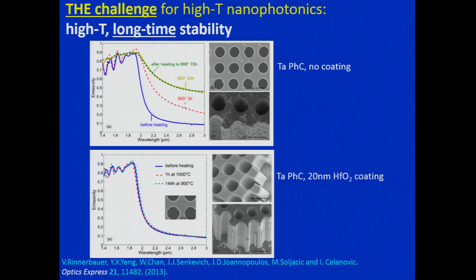But nevertheless, if you just work, for example, with tantalum, you heat it up, you cool it down, even after 24 hours, it completely lost its performance. You can see originally it had high absorption for low frequencies, low absorption for long frequencies, but then just after 24 hours at high temperature, it substantially deteriorated. Nevertheless, there are ways to handle this. One of them is, for example, coating it with 20 nanometer hafnia. And here, in this case, even after heating it for 144 hours, it did not change much. So that's just one example out of many, actually, that can work in this case.